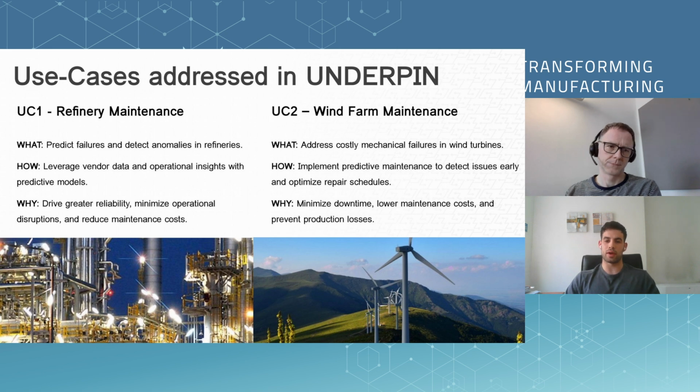In the first use case, we are trying to predict failures and detect anomalies in refineries. The way to achieve that is by leveraging vendor data and operational insights with predictive models. The main motivation behind this initiative is to drive greater reliability, minimize operational disruptions, and reduce the maintenance costs of the refinery. On a similar note, in the second use case, our main goal is to address costly mechanical failures in wind turbines. The method that we follow to address that is by implementing predictive maintenance to detect issues early and optimize repair schedules. The result of that is minimizations of downtime, lower maintenance costs, and prevention of production losses.